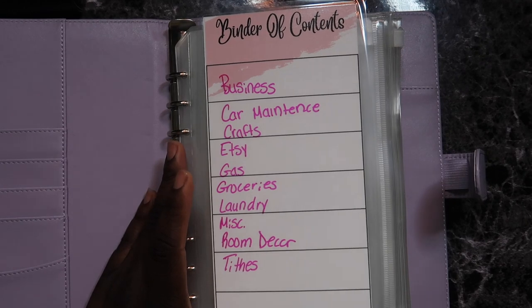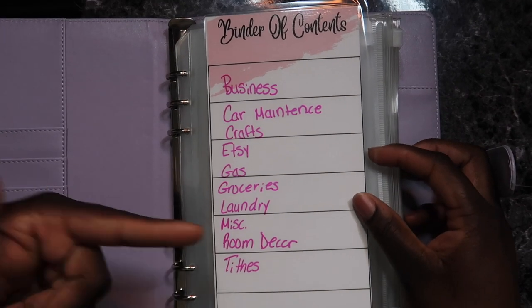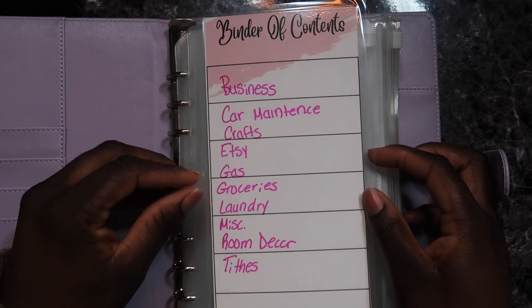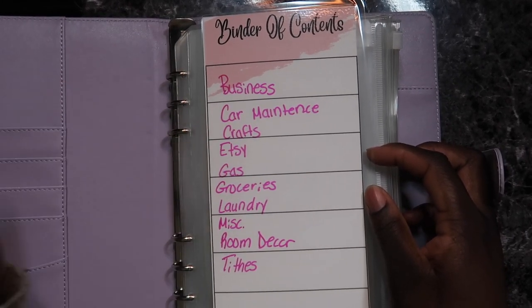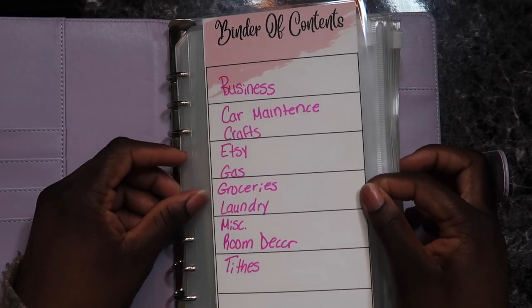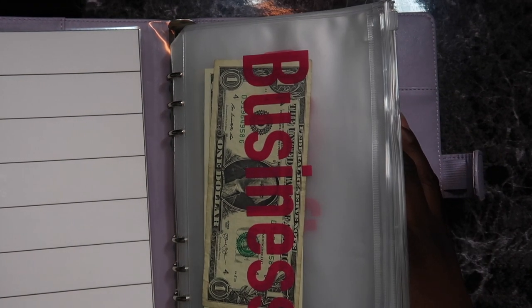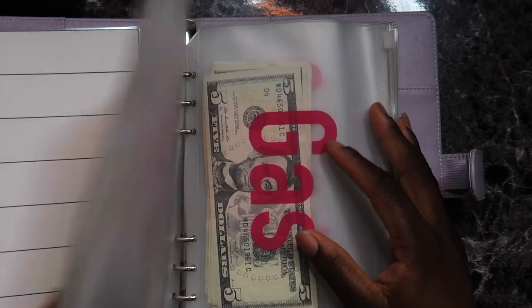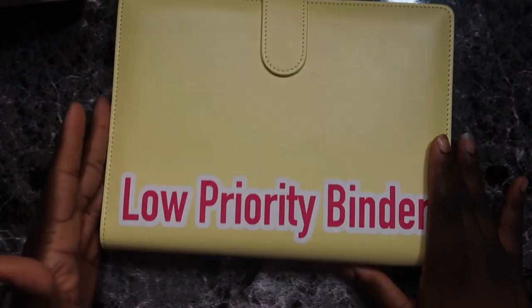The thing about it is I can erase and switch stuff out. So for example, when room decor is no longer a high priority of mine, I could switch it to my low priority binder. When crafts is not a high priority for me anymore, I would switch it out to my low priority. But I need to do a bill exchange for my tithes because that's getting hefty and I'm gonna stuff it again today. So yeah, I'm gonna stuff it in my cash stuffing. Next is my low priority binder.